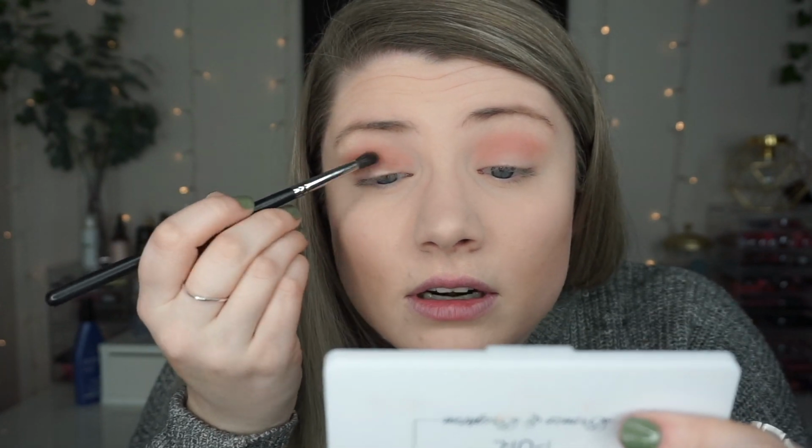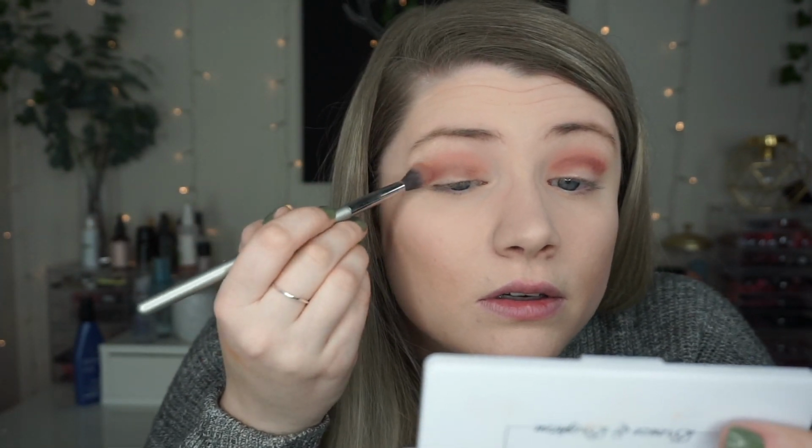The shadows so far, this one seemed a little more patchy, but I really liked Downright. See how it's kind of skipping a little bit, but it could also be because I'm layering on top of like 45 other colors. I kind of put that way more into my crease than I wanted to. Then we're going to dip right back into Downright and blend this out, just deepening up that crease. Can never blend enough. Windshield wiper motions.